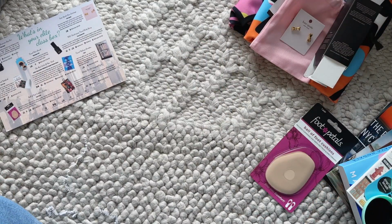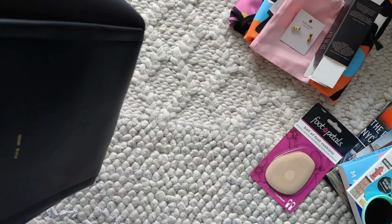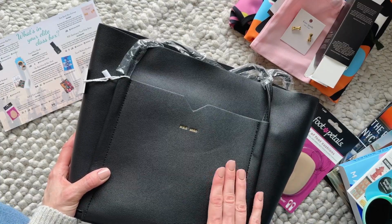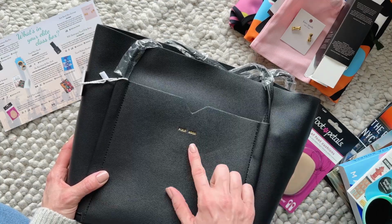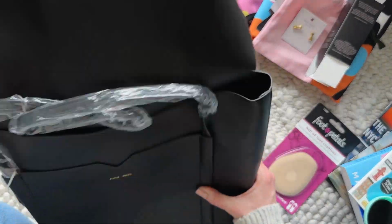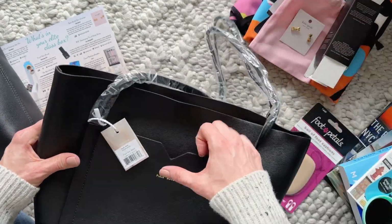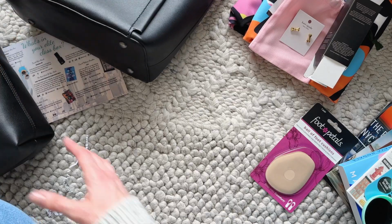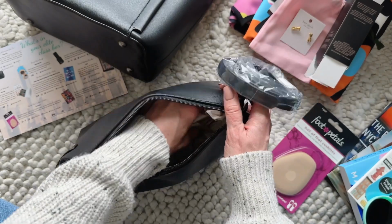Last but not least, you guys, my favorite item. First of all, love this brand. I've actually been browsing on their website the last couple of days, which is random, looking at some of the amazing styles that they have, Pixie Mood. And we've got this set. So we've got this tote here with shoulder straps, pocket in the front, no pockets on the inside. Set that up there. And then we also have this, which you could use a bunch of ways. I want to take the paper out.